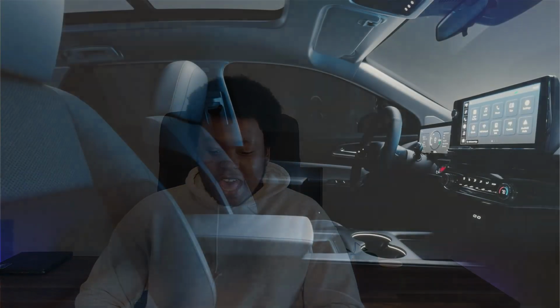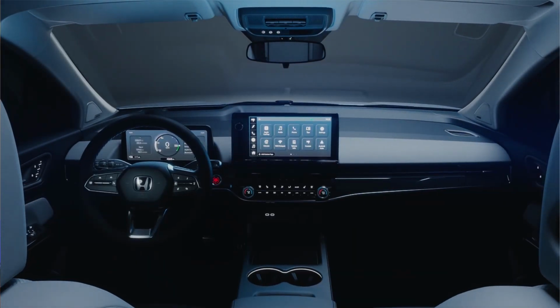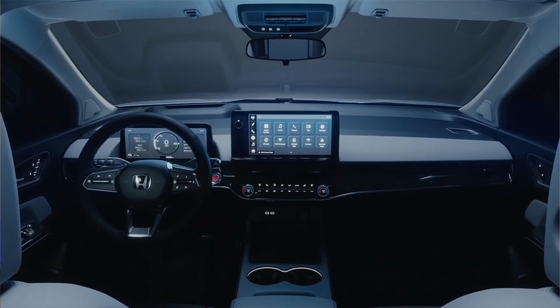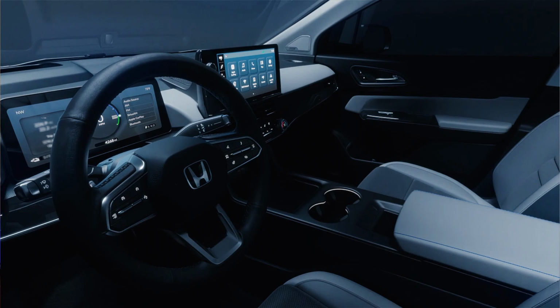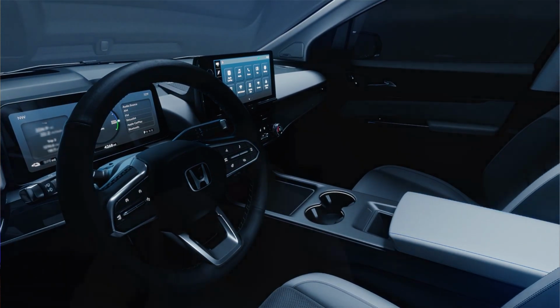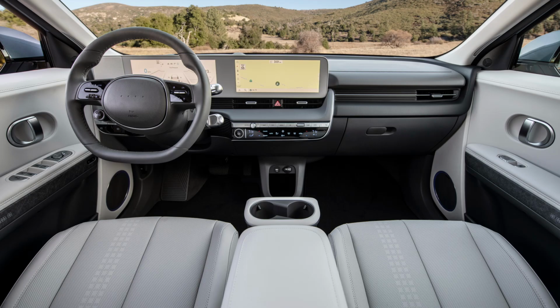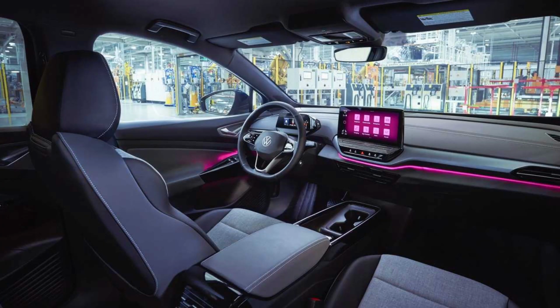Standard, the Prologue will have a fully 11-inch driver display. This looks like it's borrowed from the GM Blazer EV again, an 11.3-inch display as well. But I do have to point out once again that Honda is skimping on its infotainment size. If you look at the competitors right now in 2022, all of them basically have a minimum of 12 inches in the infotainment display, and this one is 11 inches.